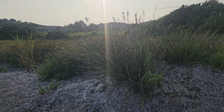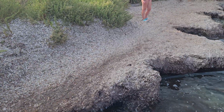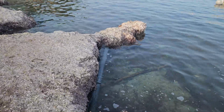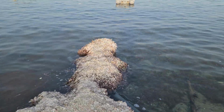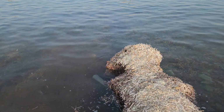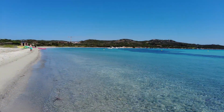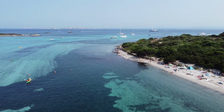Along Piantarella beach there are some houses, and this is the pipe which goes straight to the sea. Probably people from the nearest houses are shooting there straight to the sea. I think it's a huge shame, and shouldn't be like that. These kind of things you can find on Corsica beaches. This is jellyfish, I don't know the name, but it's quite big and it looks like that it's dead. Sometimes Piantarella looks very pretty, and more about Piantarella you can watch in our previous videos.